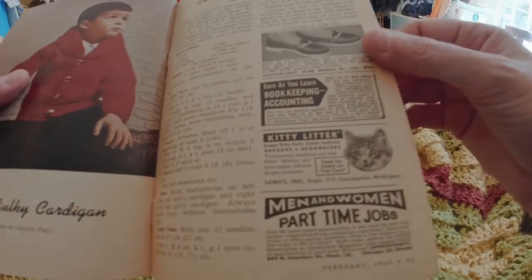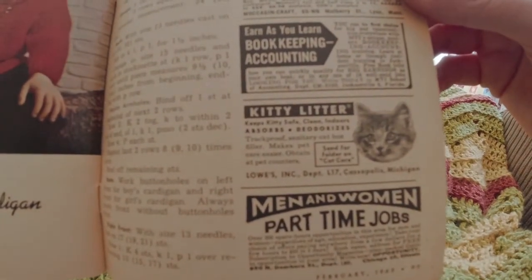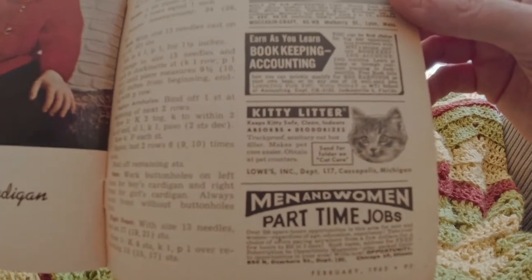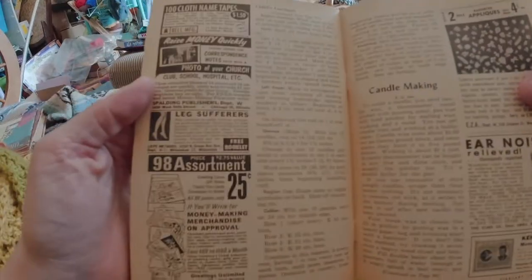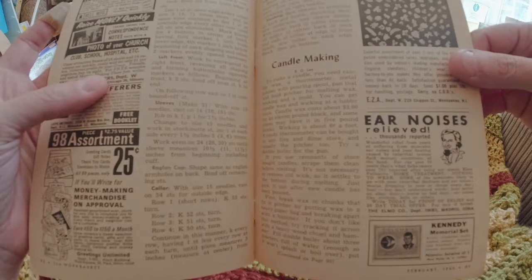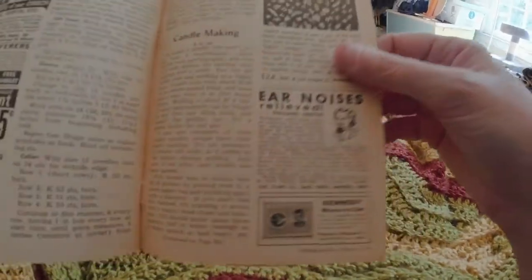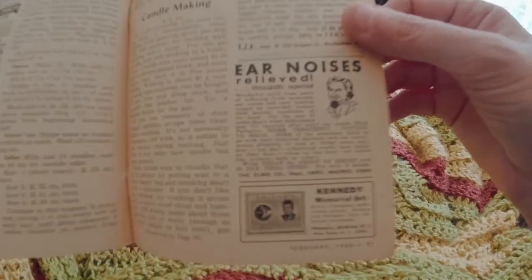That's a cute cardigan, child's bulky cardigan. Kitty litter. I gotta be honest, I don't know if I've ever seen an ad for kitty litter. Never noticed it. I've looked through this magazine probably 100 times before, but that's one of the things I love about old magazines. I regularly will flip through them and notice something that I don't think I've ever noticed before. Ear noises relieved. Thousands reported.